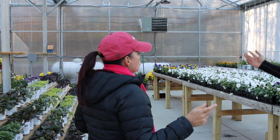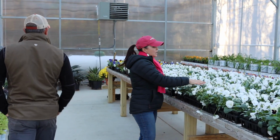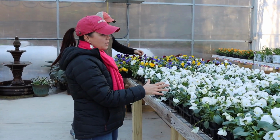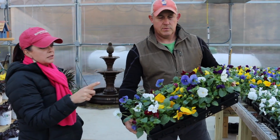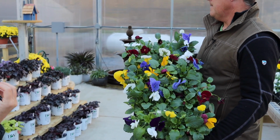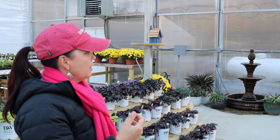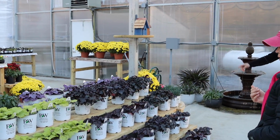So the gorgeous whites, I do love those whites that Jerry was showing you. I think the whites will stand out just as much as those vibrant yellows because it's that solid white together. This is the clear mix as opposed to the blotch because it's just the solid color and there's not that blotch in the middle. So that is what's going on there. And then we brought a few echinacea in over here.